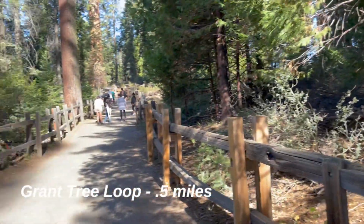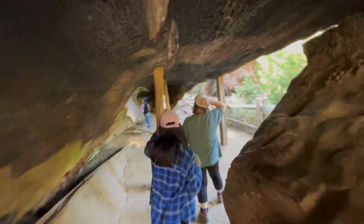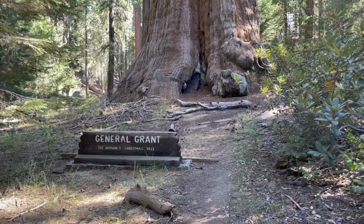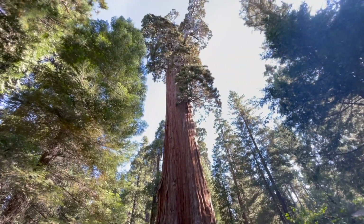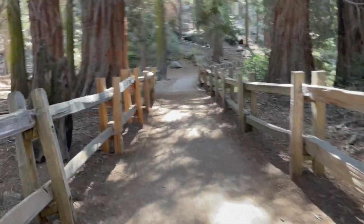The Grant Tree Trail is only a half-a-mile loop with some spectacular trees along the way. I think my favorite part of this trail was actually this fallen tree that you could walk in. I think you would think we're in a cave. And here is General Grant. Now let's head back to the car and we will begin our journey into the depths of Kings Canyon.